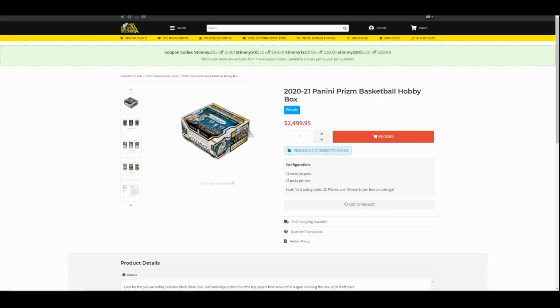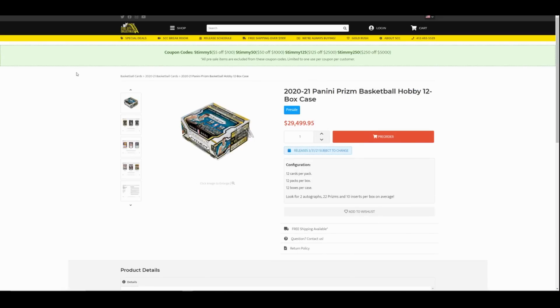Maybe one box isn't enough for you and you want to order a case. A case of base hobby is $29,000. Would you like a case of Prizm basketball or would you like a Subaru Outback? I don't know. You know, one has LaMelo Silvers in it and one has cargo netting.